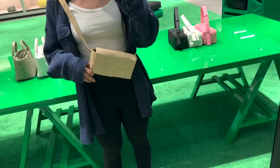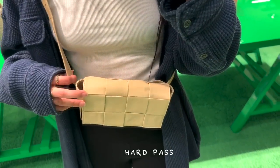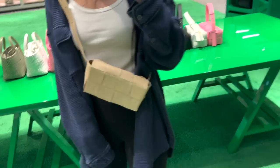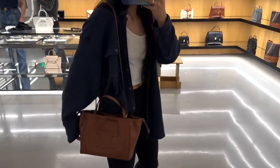I wanted to give this bag one last chance before I left, but here's a close-up. Do you guys see the, I wouldn't even say it's creased, it's just smooshed, and it's just not wearing well even in storage. And then the last store I went to was Celine. I wanted to try on these two bags.